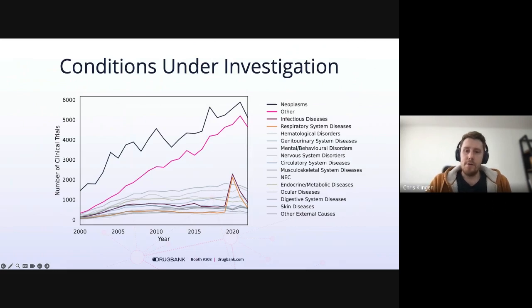Now, similarly to what we did with the indicated drugs, we can also map the conditions under investigation during clinical trials to ICD-10 codes. Doing so produces a graph like the one on the slide here and shows a couple of interesting trends. Namely, there is a clear preponderance for cancer trials and relatively steady growth of these trials over time. A huge number of trials that here are labeled as other could not easily be mapped to ICD-10 codes, and this likely reflects the messiness of clinical trials data.